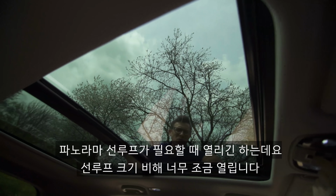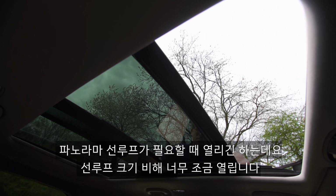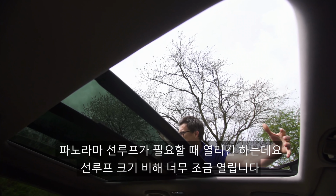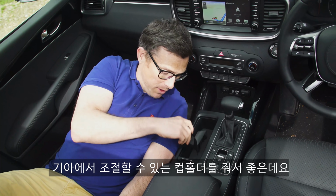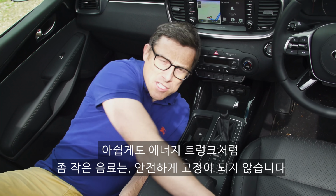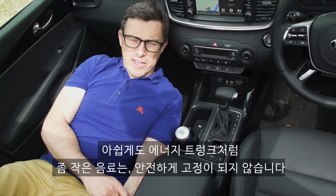It's great that this car's sunroof actually opens to let some air inside the cabin, but considering the amount of glass you've got here, it doesn't seem to open all that wide. It's a shame. Kia gives you an adjustable cup holder, which is good. Unfortunately, it just doesn't adjust small enough to hold a can of energy drink tightly.